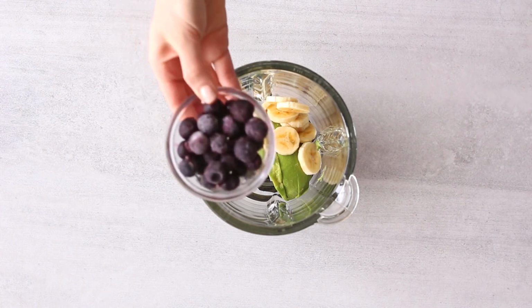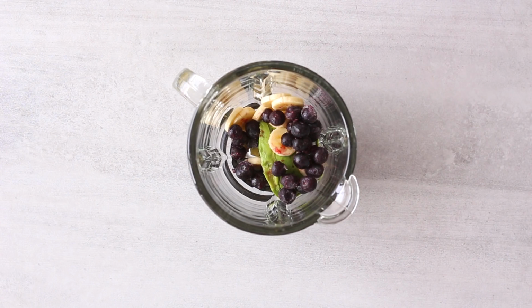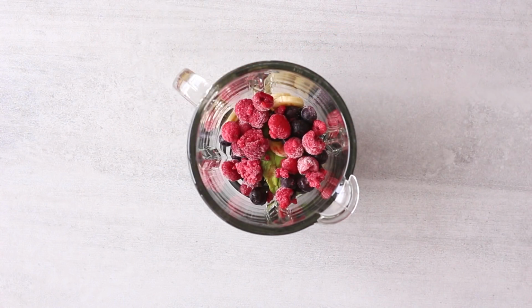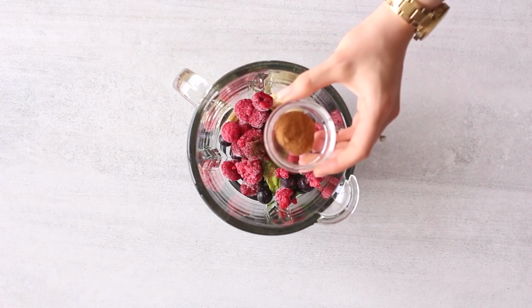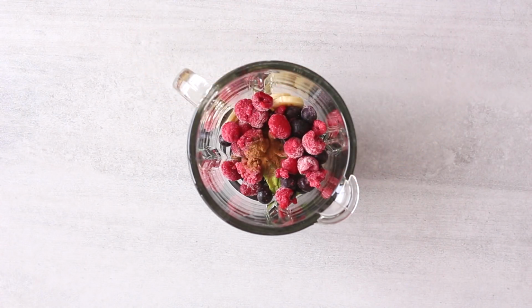Then I'm using half a cup of frozen blueberries and half a cup of frozen raspberries. You can also use frozen mixed berries or strawberries instead of the raspberries. Using frozen berries and banana will help to give the acai bowl a really ice creamy, thick smoothie bowl kind of texture. It's really good. Then I love adding a little pinch of vanilla and cinnamon. Even if you just use the cinnamon, this really enhances the flavors, and it's also really good for you. By the way, I'm using ground vanilla powder here, but you can also just use some pure vanilla extract.